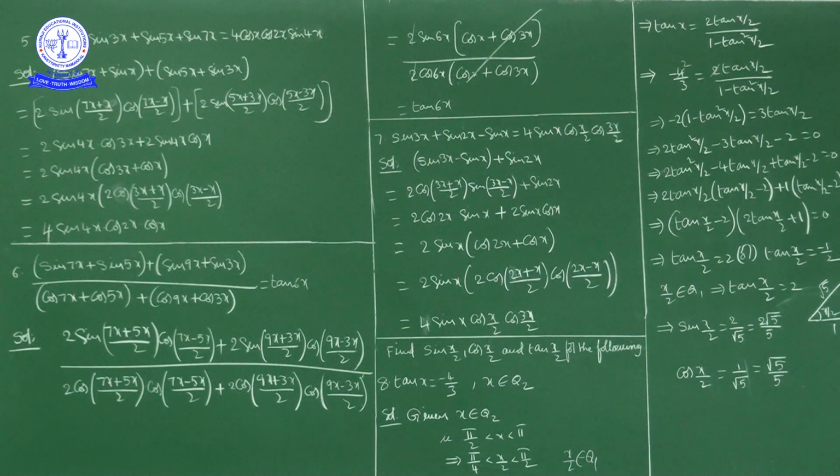Next, find sin x by 2, cos x by 2, tan x by 2 for the following questions. Question numbers 8, 9, 10: we have to find sin x by 2, cos x by 2 and tan x by 2. Now question number 8: tan x is given as minus 4 by 3, where x belongs to Q2, which means x is in the second quadrant.